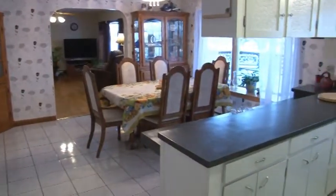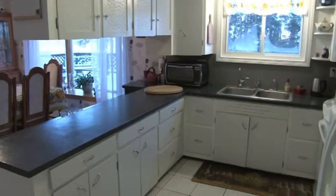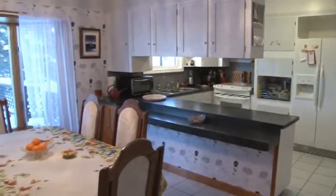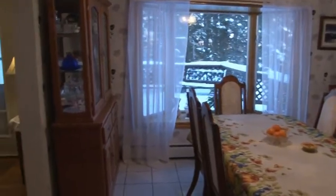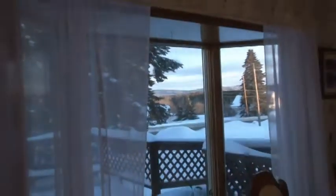It extends into the dining room. It has a china closet. The appliances stay in this home. Nice 8-foot bar. There are bow windows. You can put a Christmas cactus in this case. You can see the view of Marsden.